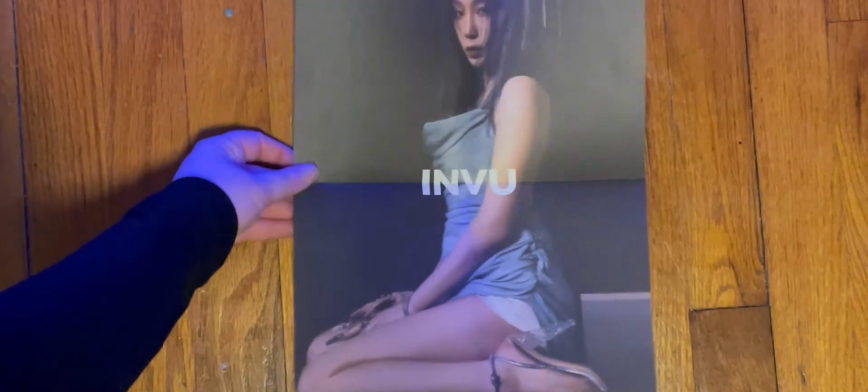The first thing we have is this little mini folded poster. I don't think these are random. I think these are like a guaranteed item, although they might be. So for the blue version, you get this poster. Same styling as the big poster from the pre-order, but not exactly the same.